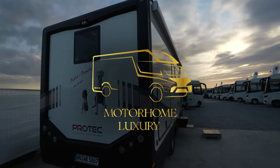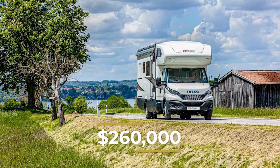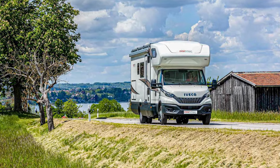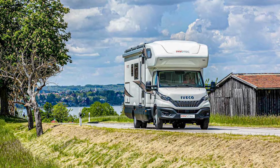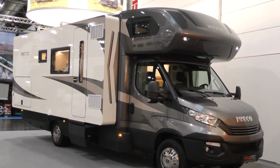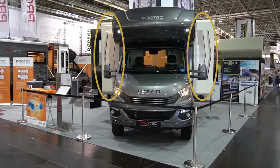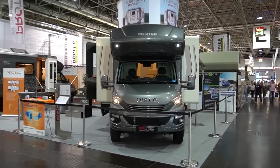Motorhome luxury. Starting at a price range of $260,000, the PROTEC Q18 looks as amazing as it can get right from the very first glance. And here's an interesting fact. It's the first mini RV in the world that comes with 2 full-body slide-outs that expand the interior space massively.